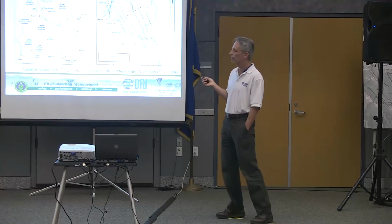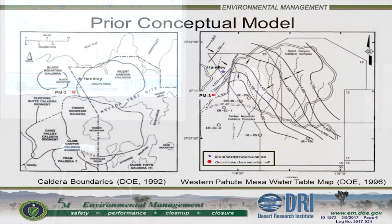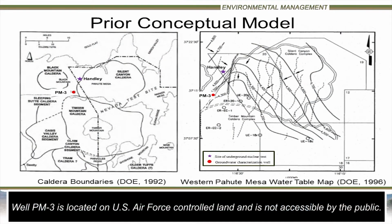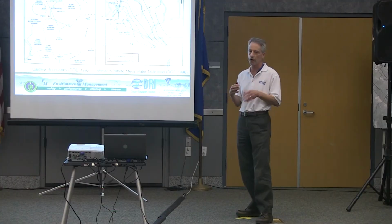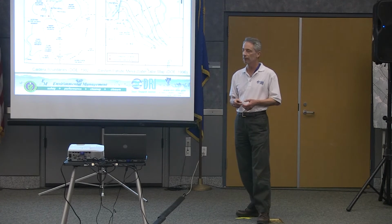And in order to understand the story that I'm going to tell you, you have to understand a little bit about our prior conceptions of what was going on here. So, well PM3, which is where the tritium was detected, is right here, and one of our prime suspects is Handley, the underground nuclear test here. This whole area is underlain by a number of calderas, and these are the boundaries of the calderas, and they're connected with one another, or they're overlapping with one another. So the geology is quite complex. It's a very thick sequence of tertiary volcanics.